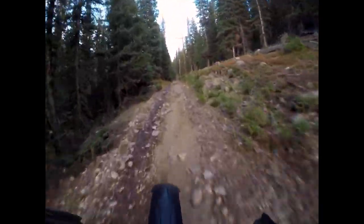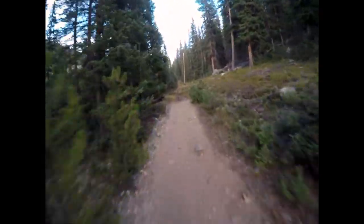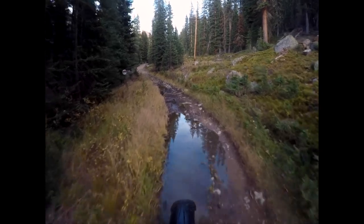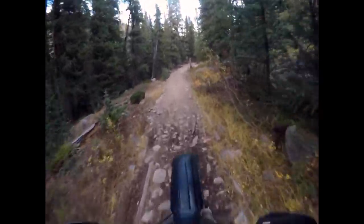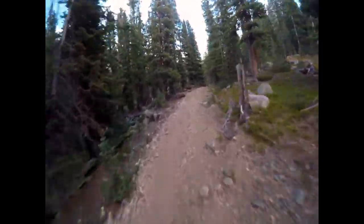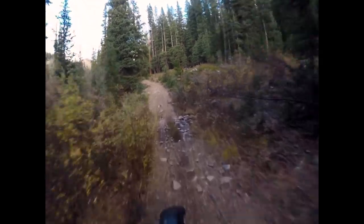That's a pretty sketchy section. Super slippery rocks. My back tire was just bouncing over those last four big rocks there, because they're all muddy. That's such a hard section to pop a wheelie in.